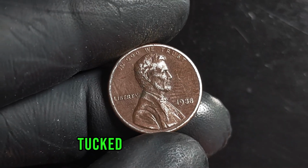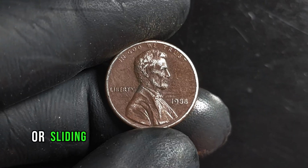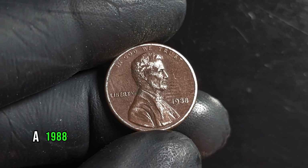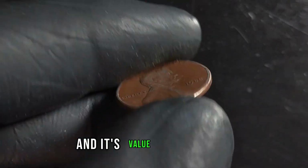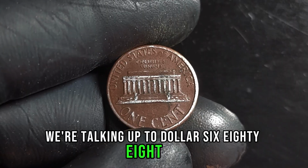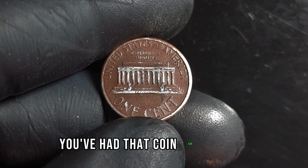Somewhere, tucked away in an old jar, forgotten in a sock drawer, or sliding unnoticed through the hands of a cashier. There's a penny. Not just any penny. A 1988 Lincoln 1-cent coin with no mint mark. And its value? Not 1 cent. Not even $100. We're talking up to $688,000.